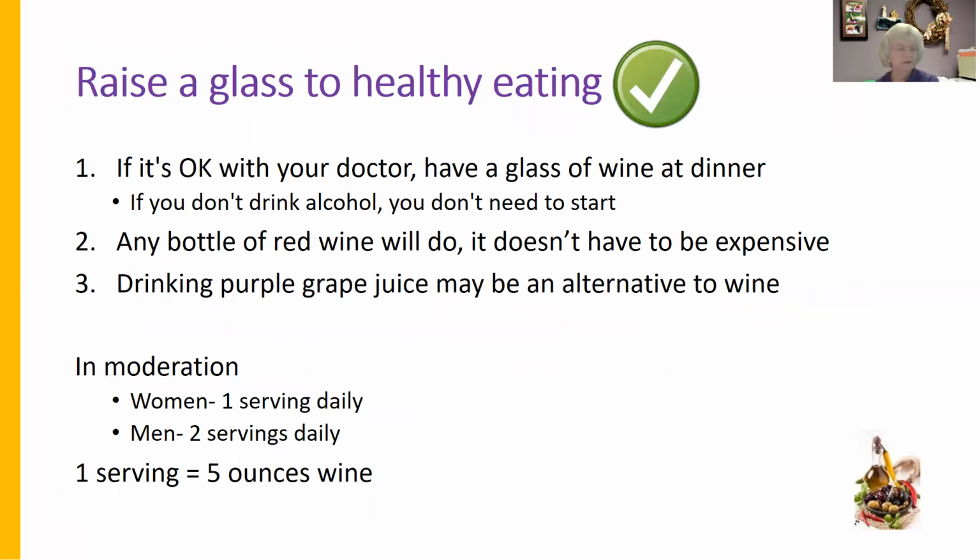And then raise a glass to healthy eating. If it's okay with your doctor, enjoy a glass of wine with your meal. Any bottle of red will do. You don't need to spend a lot of money on it. Or drinking purple grape juice may be an alternative for those who don't normally drink alcohol.